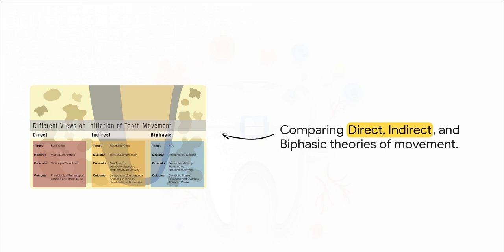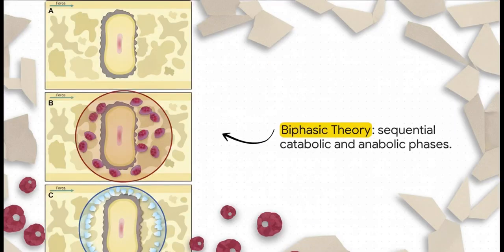So this led to a massive breakthrough, the new biphasic theory, which argues that the breaking down and the building up of bone do not happen simultaneously. So the crucial point of this new theory is that the biological response is actually 2 distinct sequential phases. First, after the braces stress the ligament, a catabolic or destructive phase kicks in. The demolition crew clears out bone on both sides of the tooth in a wide perimeter. It essentially excavates a path.